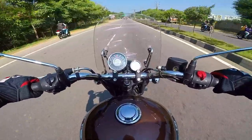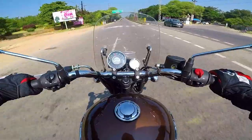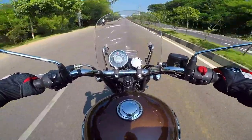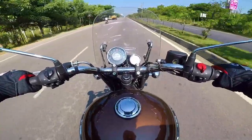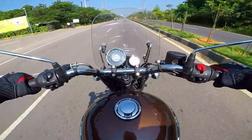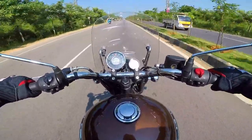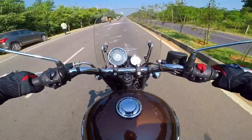If you want a very smooth riding experience, you can push it up to 100 also, but it's not a big deal. And this is a brand new bike, so I'm pretty sure with the first and second service done, it will free up the engine a little more and you can cruise at around 105 or maybe 110 kilometers per hour.